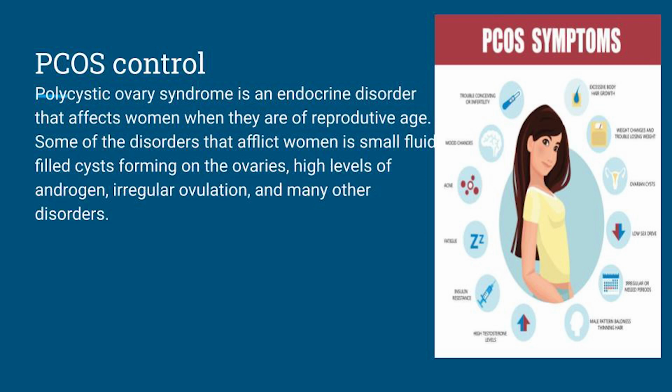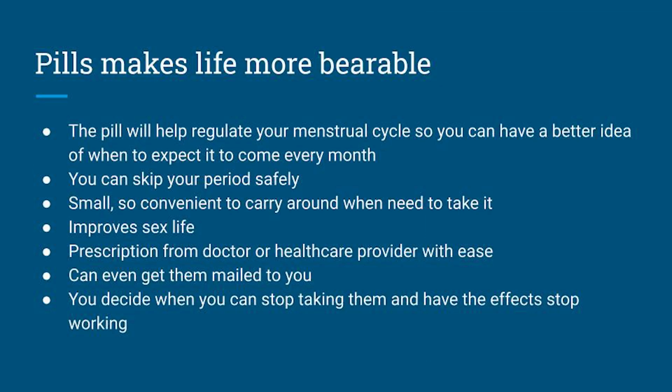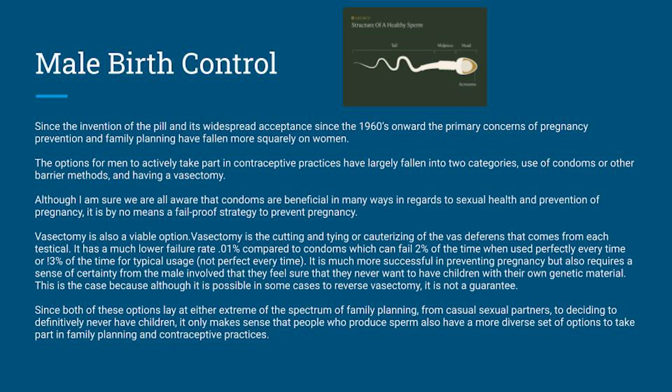The most important use for birth control is to prevent lifelong chronic health issues which result from untreated PCOS, such as diabetes type 2, weight gain, trouble losing weight, and high blood pressure, which can eventually lead to cardiac arrest.